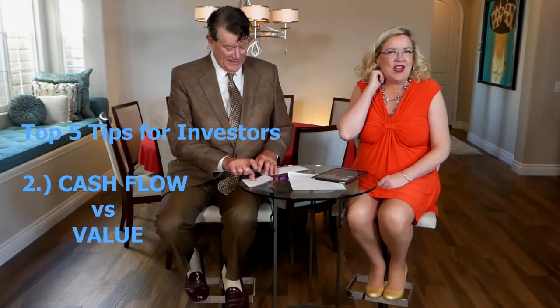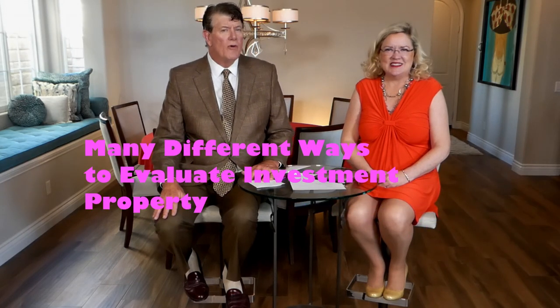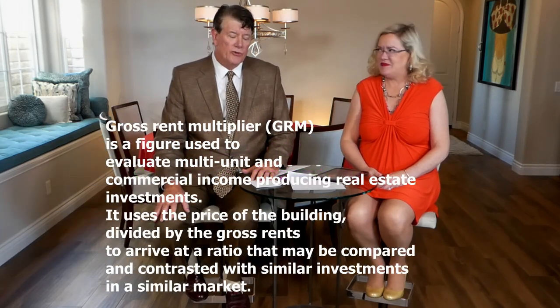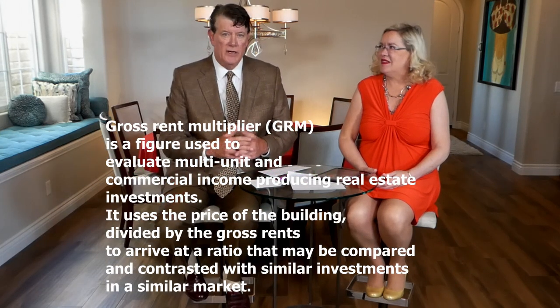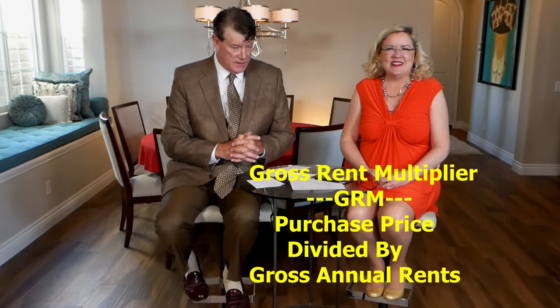How about number two? I've got my show notes here. Cash flow versus value. And I'm going to throw this one back to Gary. Well, let's just talk cash flow. There are a lot of different ways to evaluate investment properties. One way, very quickly, is the gross rent multiplier. Gross rent multiplier is the purchase price divided by the annual total rents.